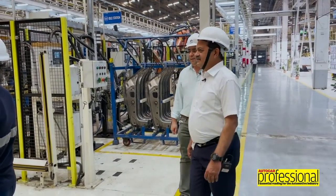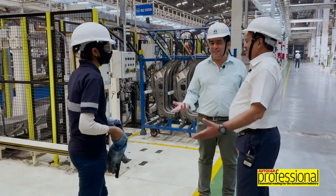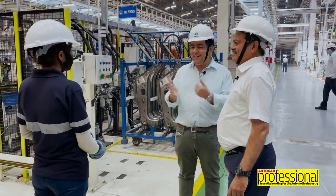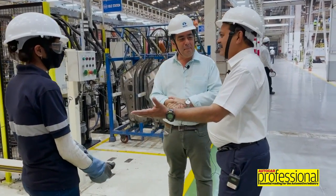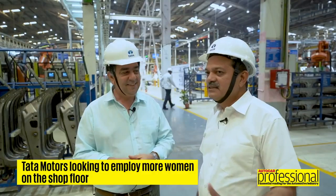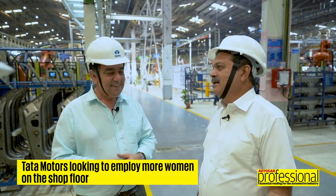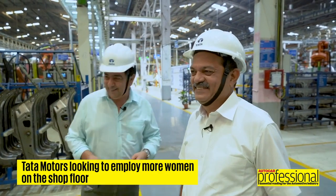Nice to see ladies on the shop floor. Very nice to see you here. Nice to see you. I mean, you typically think this is a man's job, but clearly it's a job for everyone. We have had people like her working for us for the recent past now. And this is something that Tata Motors is going to do more and more. You will see more women folk on our shop floors. That's really good to see. Hope you're enjoying it.